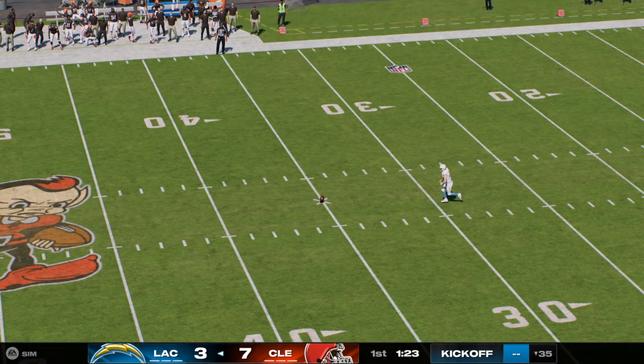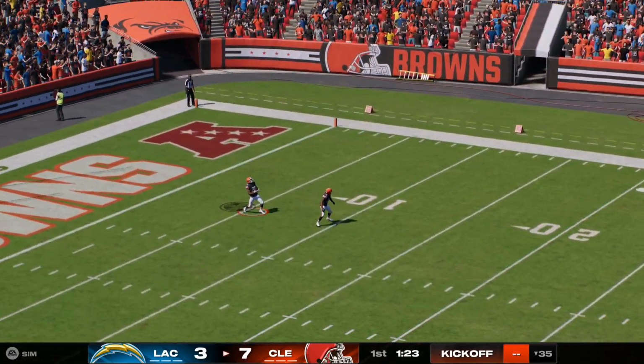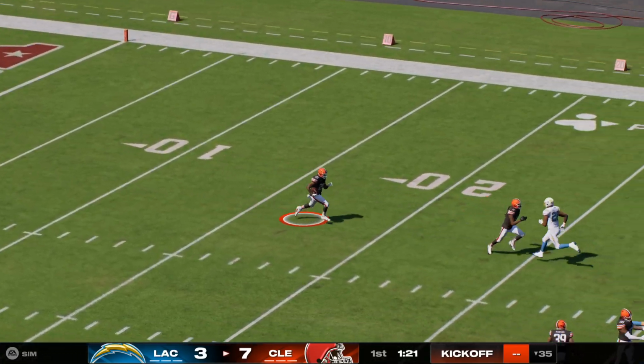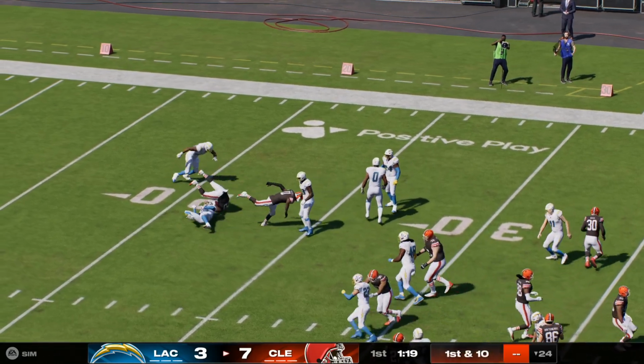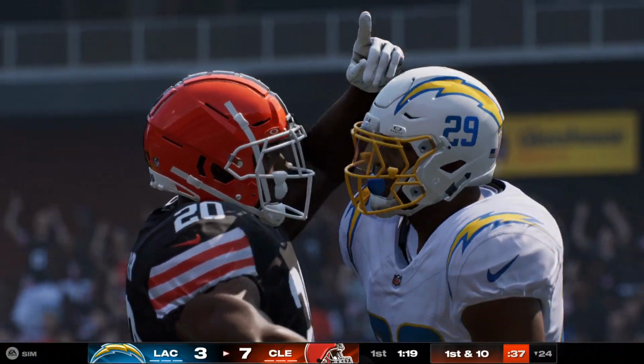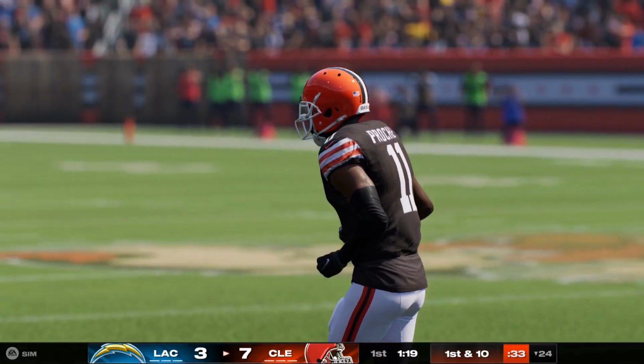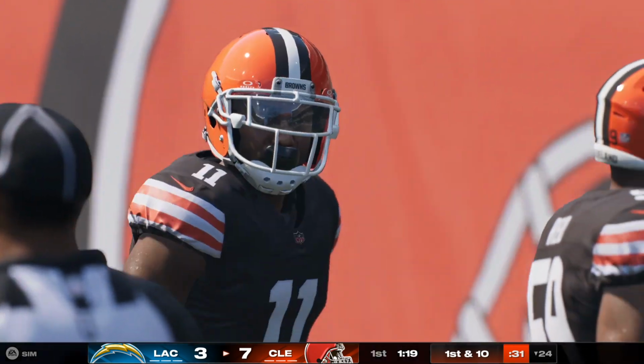So Dicker back out after the field goal. He'll send this one away. On the return, this is Strong. He's across the 20, taken down just shy of the 25. The Browns offense ready now for their second drive. They'll begin with first and 10.